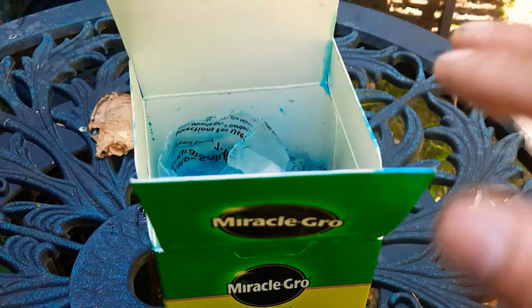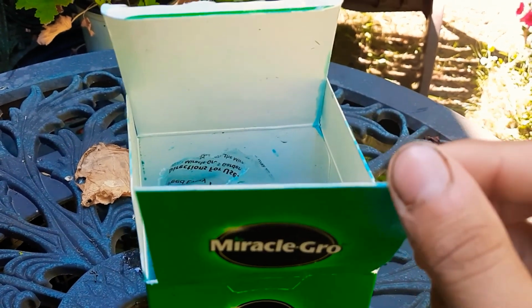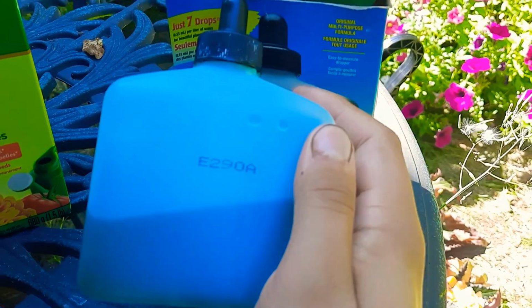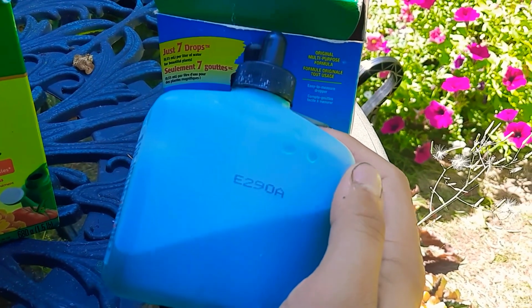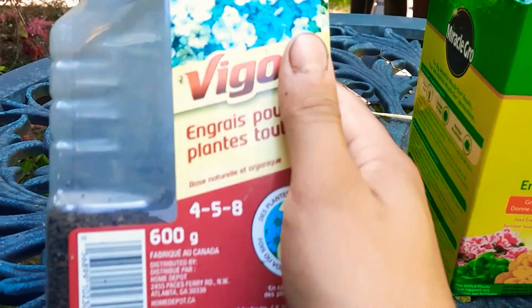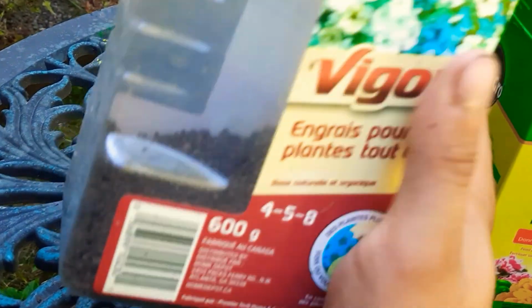When handling these, especially the granular ones, I highly recommend gloves. Some people do get a little bit of skin irritation. Liquid ones are generally fine, but just make sure you label whatever container you put them in. You do not want to drink this stuff. And the granular ones are typically more of a spring thing. You want to work them deep into the soil to get them to really work.